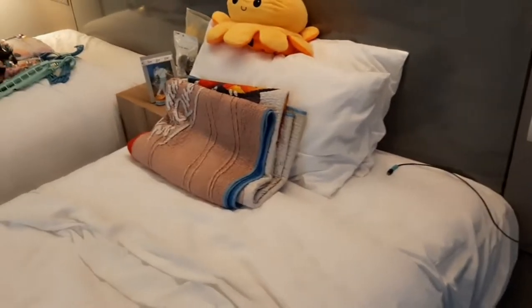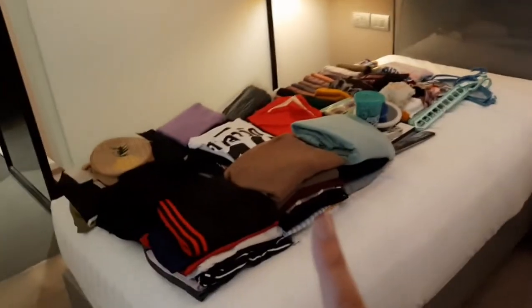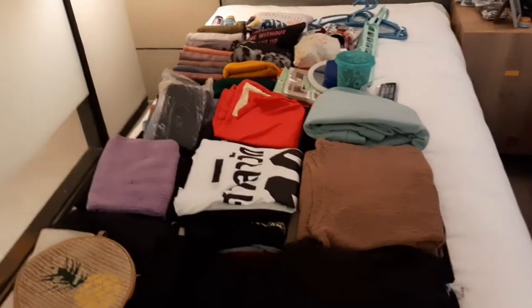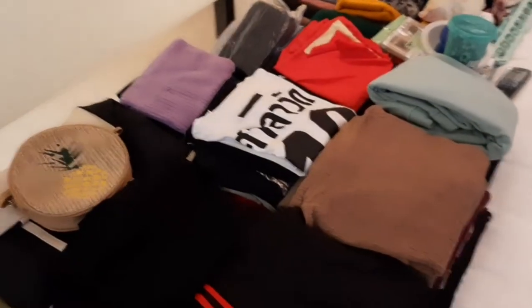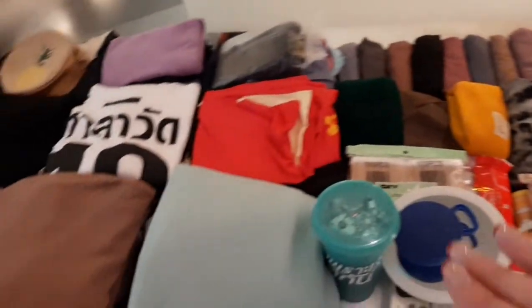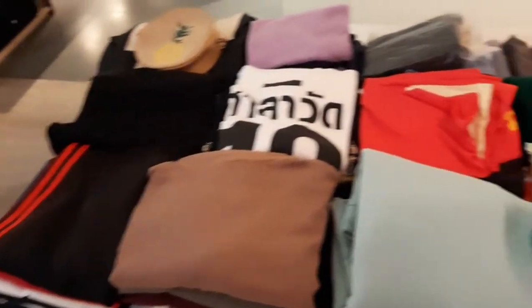Move on to my bed section. This is where I sleep, and this is where I unpack everything because I really want to rearrange my luggage. So I just unpack everything and lay it down here, and this is the best I can do, so I can see all my stuff. Sometimes I really don't remember where I put things, so that's why I laid it down like this.